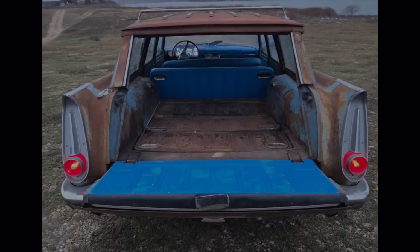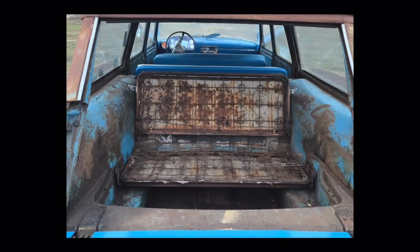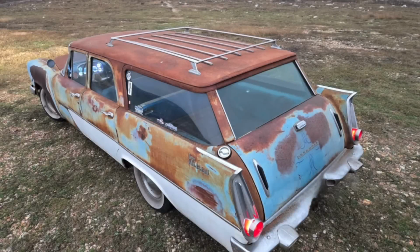Powered by the original 299 cubic inch engine coupled up to the original automatic transmission, everything runs and drives great. This car has been taken on many long trips with no issues. The body overall is straight and solid, but does have some surface rust across much of the body. The floor pans are solid as well.